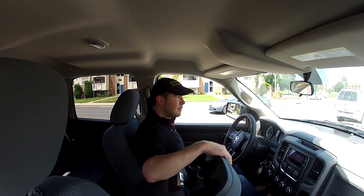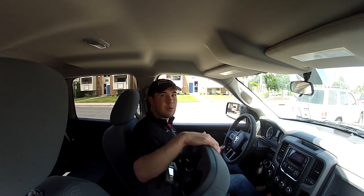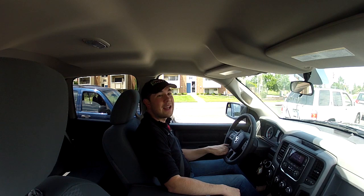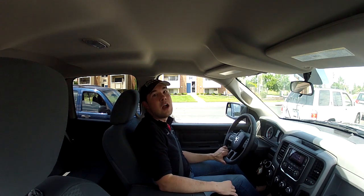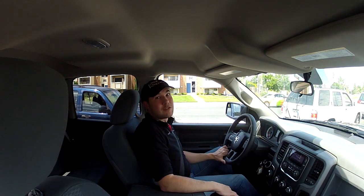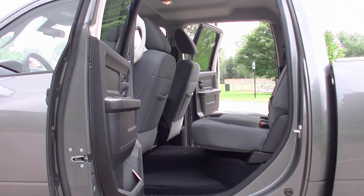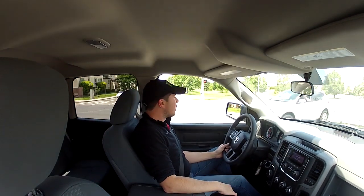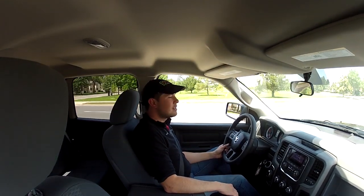You know, this does lift up, so you can get 6 people in this truck. And with the crew cab, you can get 6 people in this truck a lot more comfortably than you could in the smaller quad that you can still buy, which will have the shorter back door. Really, I'm pretty impressed with this truck. It's got some nice features.